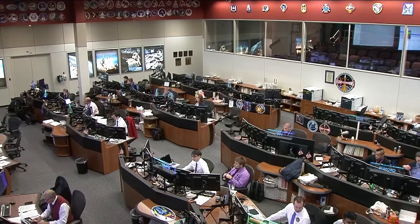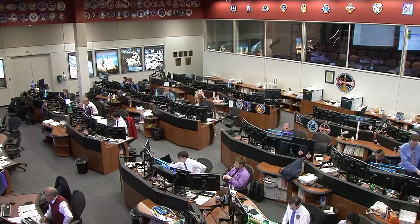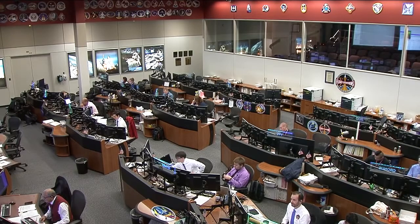So with that, though, that'll wrap our coverage for today. Thanks for waking up early and tuning in and saying farewell to this Dragon, making its third trip away from the International Space Station, this capsule in particular, having previously done this same maneuver back in June of 2017 and April of 2015.